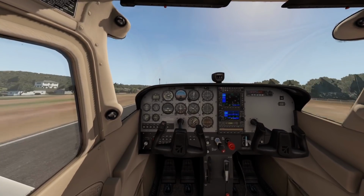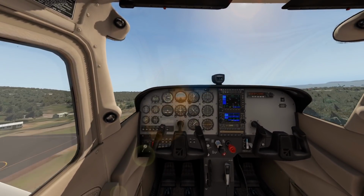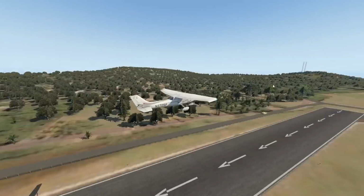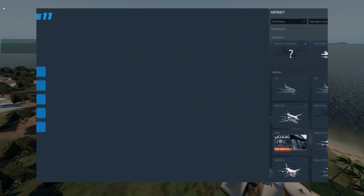All right. Now this takeoff in a Cessna 172 obviously wasn't an issue at all. I mean, it would have been weird if it was. No worries. So we can move on to a bigger plane that also flies here.